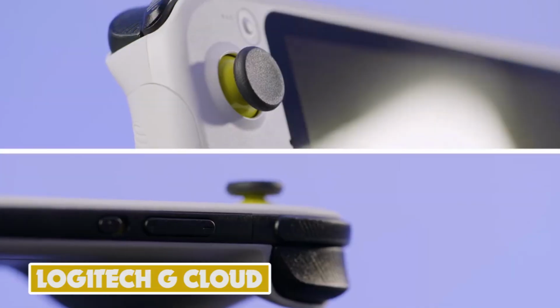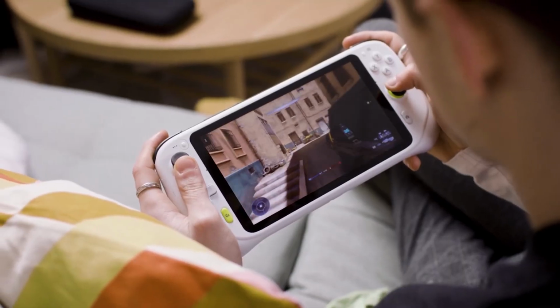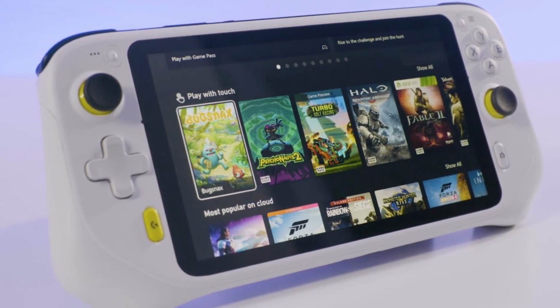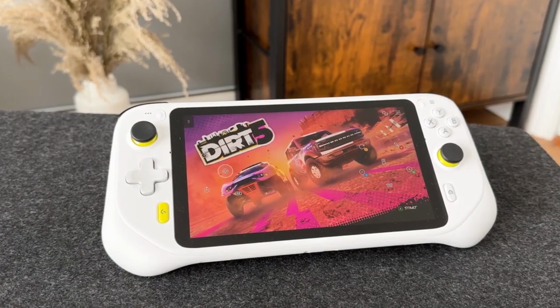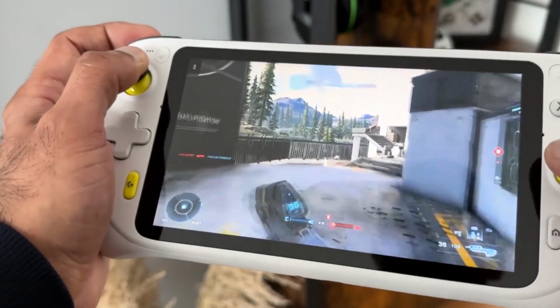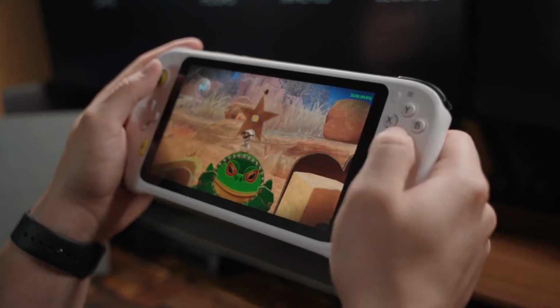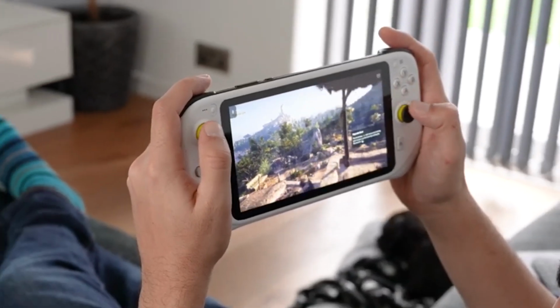On number 2 comes Logitech GCloud. This small computer runs on Android and already has most of the big cloud game services set up, such as Game Pass. The 7-inch 1080 screen is very good, and it's easy to hold. Aside from the tools that come with it, though, it doesn't have much else that your phone in your pocket can't do.